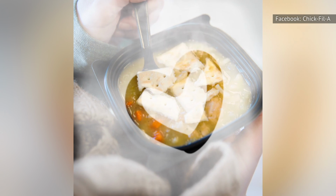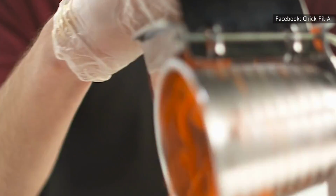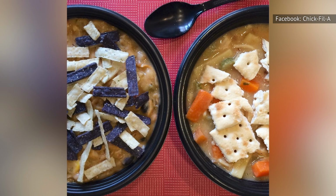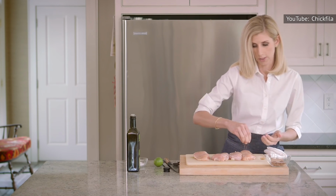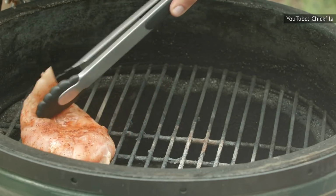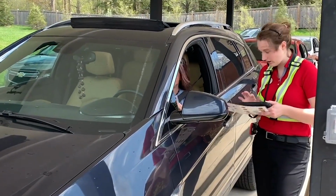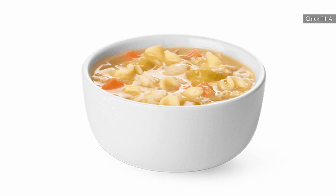The soup features shredded chicken breast, chopped celery and carrots, and egg noodles, all cooked together in a delicious chicken broth. Clearly, this is a classic chicken noodle soup. But because of the quality of chicken at Chick-fil-A and the flavors used in the soup, it really is one of the best fast food soups out there. Additionally, this soup comes with the chain's well-known hospitality and efficient ordering process. Basically, you won't regret giving this soup a go next time you're craving a comforting bowl of chicken noodle soup.